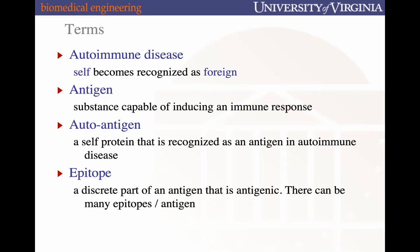An antigen is any substance, whether it's proteins, glycoproteins, or nucleotides, that's capable of inducing some sort of immune response. An autoantigen is that self antigen or self protein that's recognized as an antigen during the course of an autoimmune disease. So whenever you hear autoantigen, you can immediately know that it's self being recognized as some sort of antigen that's eliciting an immune response.